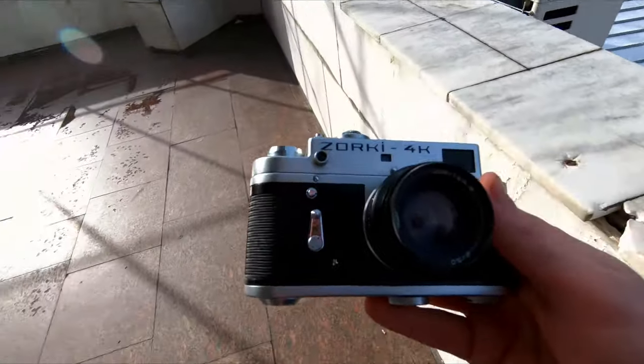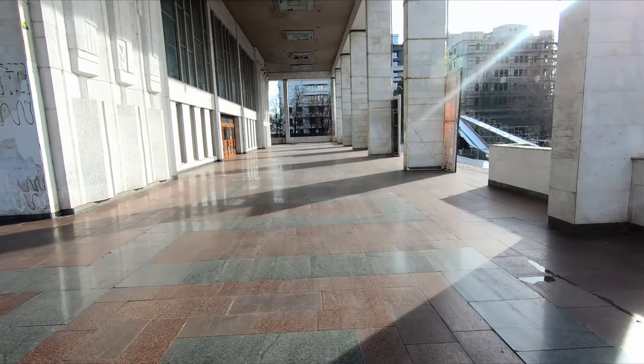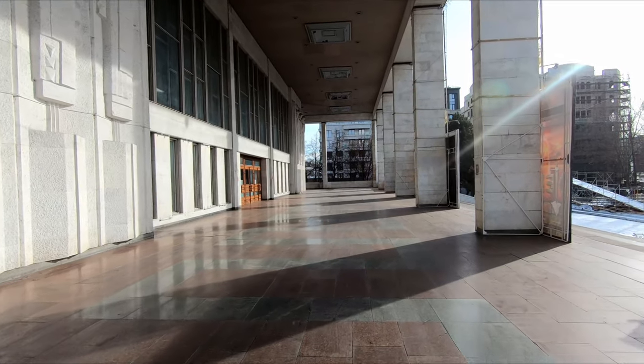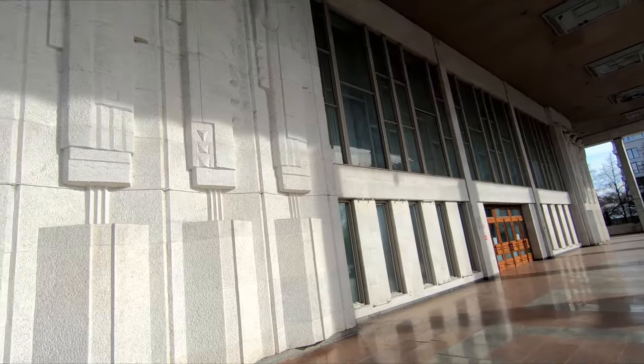So I recently acquired this Zorki 4K rangefinder camera, which is a bit of a relic from the Soviet past, and I thought, what better place, apart from Russia, to use this camera for the first time than the former Soviet Union state of the Republic of Moldova.